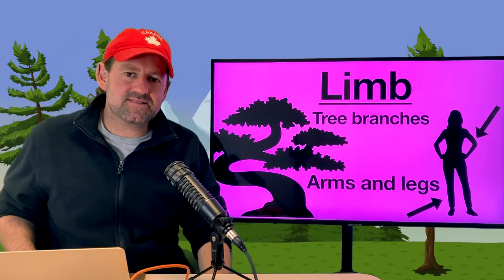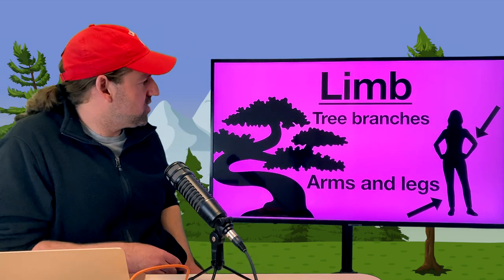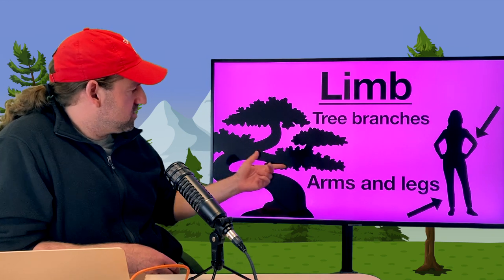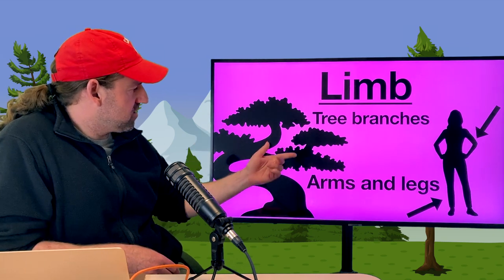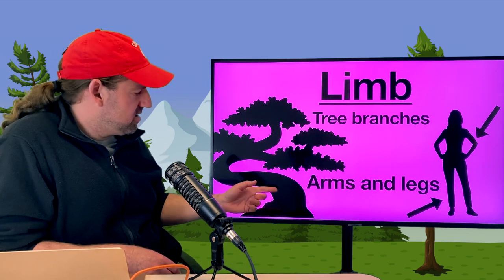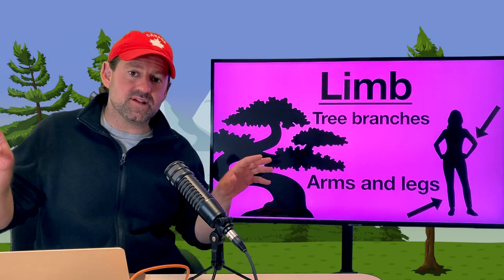So do you know what the word limb means? The word limb can mean a few things. It can mean tree branches. So look at this tree's limbs here, right? This is the trunk. The main part of the tree is the trunk, and then the branches are the limbs.